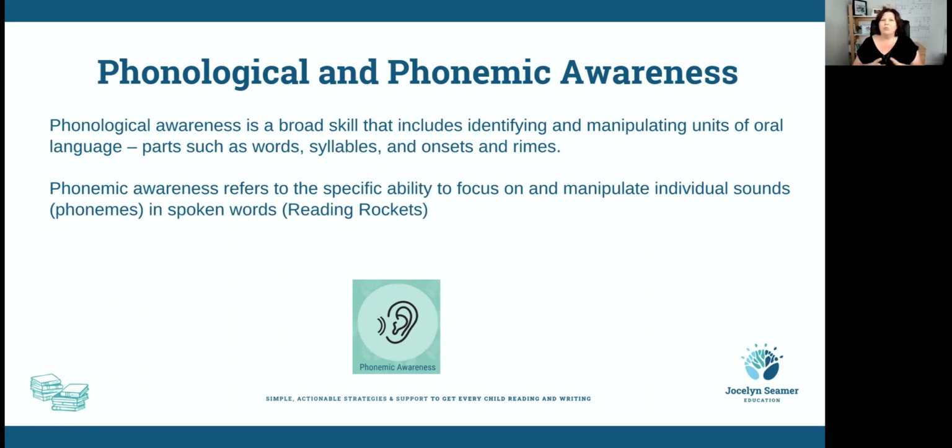Phonological awareness is the broad skill that includes identifying and manipulating units of oral language. So we've got words, syllables, and onsets and rhyme. Now, this is often referred to as phonological sensitivity. The way I think of it is it's like the overall health of language related to reading.